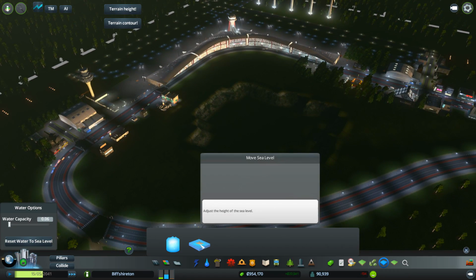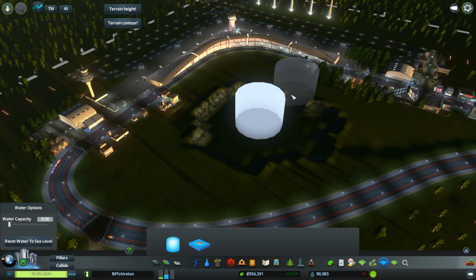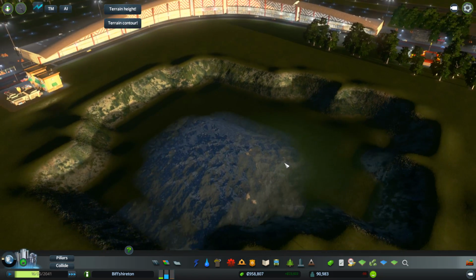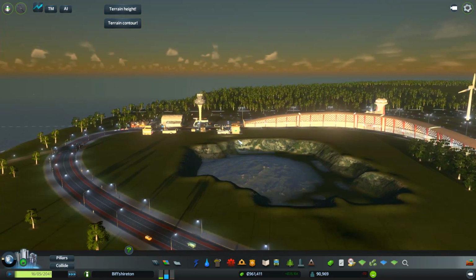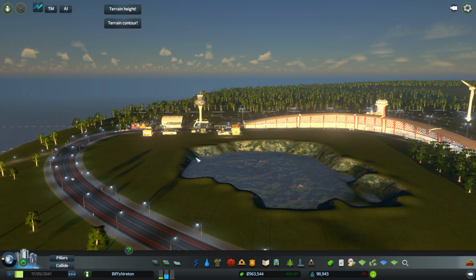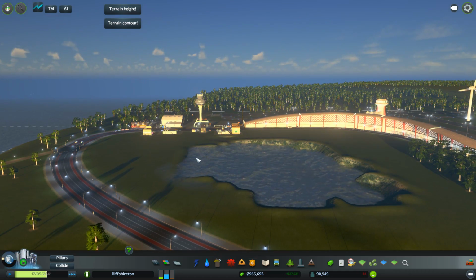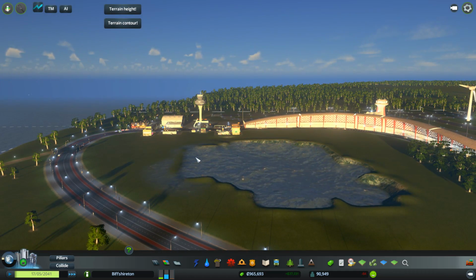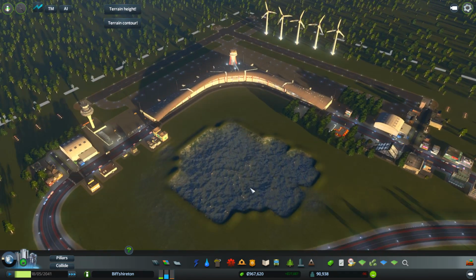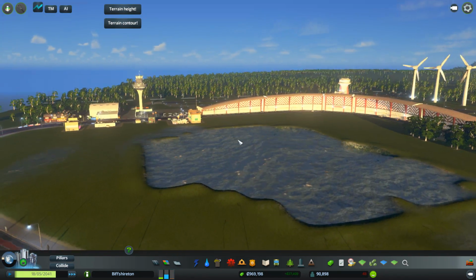And then maybe take it away. Move sea level. Place water source. If I place a water source here. Okay. Oh, there we go. It's filling up. It's filling up. Hopefully, that's just going to fill to the top and then stop. Because, oh my goodness, if it doesn't... we're going to have a problem. Well, it's still going. Is there a way to remove a water source? Oh, it's okay. No, it has stopped. Slight little overflow. But it has stopped in the middle there.